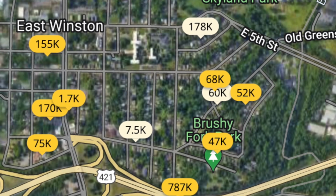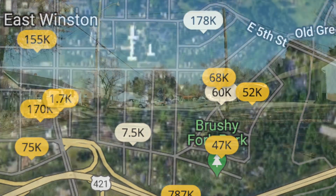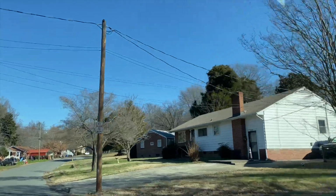Now on the south end of this, you can definitely find some investment property type pricing if you're looking for something like that. I've seen some for high 40s to averaging $60,000, $70,000.